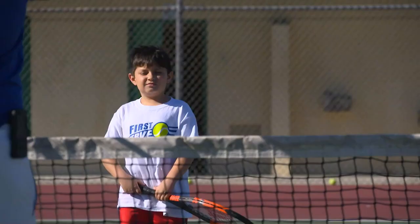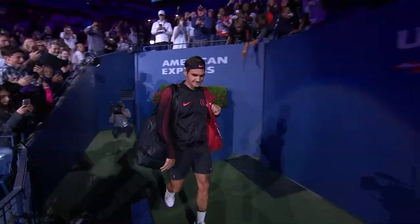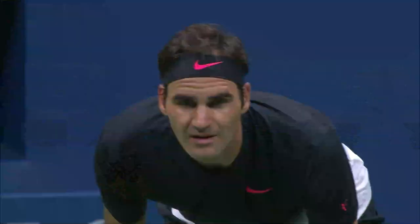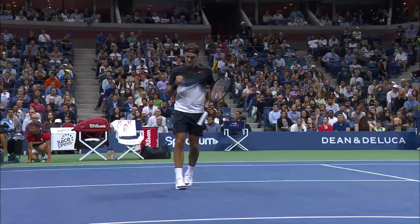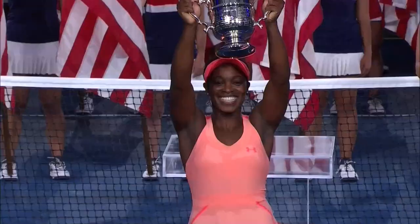Just the growth of our program has been outstanding. Wherever we go, the kids really want to participate. My favorite U.S. Open champion is Roger Federer. He's always giving back to kids, and I think that's what's awesome about him. I'm really inspired by U.S. Open champion Sloane Stephens, because we can have our highest high and our lowest low, but in the end, we know we can fight hard and win it.